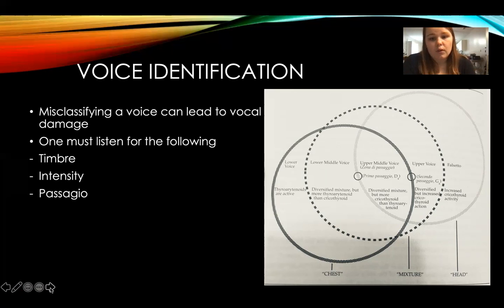So as you can see in this diagram from Richard Miller's book, Training the Tenor Voice, he shows us over on the left the chest mechanism. This is the lower voice. This is generally the speaking range, both for women and for men. There is mostly thyroarytenoid involvement. This is responsible for chest voice, and it shortens and thickens the vocal cords.